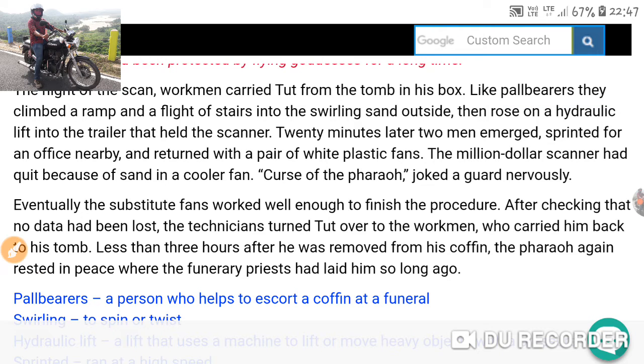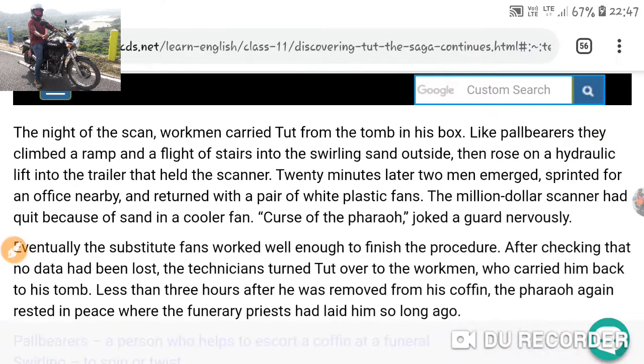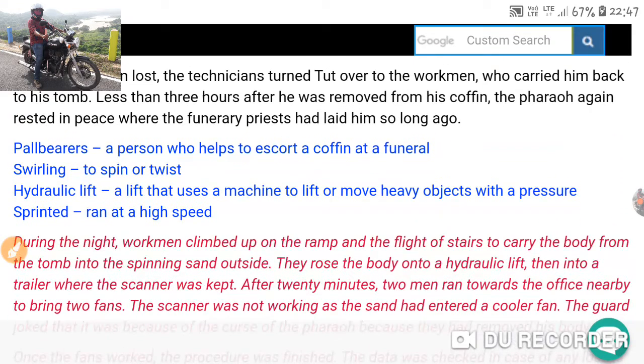So swirling means spin or twist. You will find this word just here. Swirling sand outside. So swirling means twisted design of sand. Hydraulic lift means a lift that uses a machine. I will show you the images.